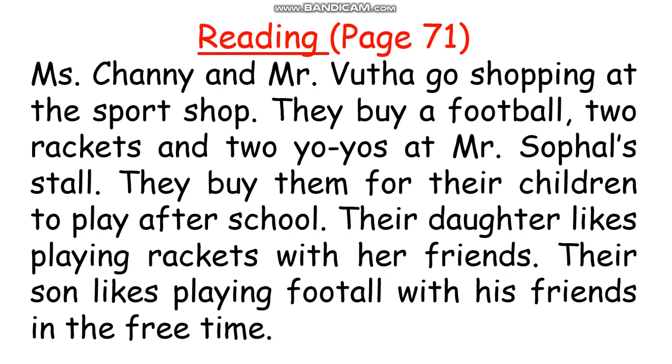Mrs. Jenny and Mr. Wuta go shopping at the sport shop. They buy a football, two rackets, and two yo-yos at Mr. Sopal's stall. They buy them for their children to play after school. Their daughter likes playing rackets with her friends. Their son likes playing football with his friends in the free time.